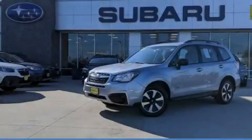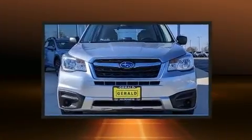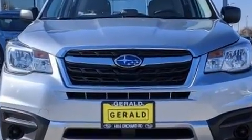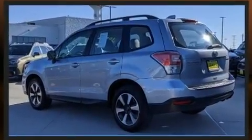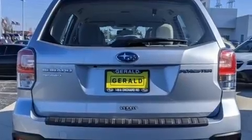Discerning drivers will appreciate the 2018 Subaru Forester. With less than 20,000 miles on the odometer, this four-door sport utility vehicle prioritizes comfort, safety, and convenience. Under the hood, you'll find a four-cylinder engine with more than 170 horsepower, and all-wheel drive keeps this model firmly attached to the road surface.